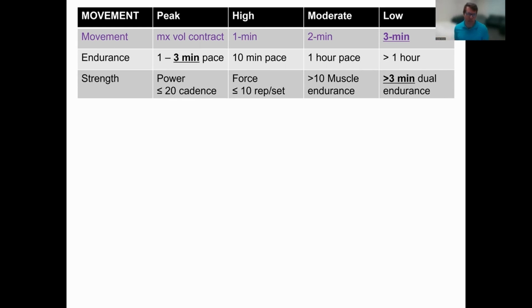And if you want to increase the demand with high intensity training or a sprint type movement, even if it's walking briskly, then 3 minutes would be your upper limit. And for getting stronger, 3 minutes would be your upper limit.